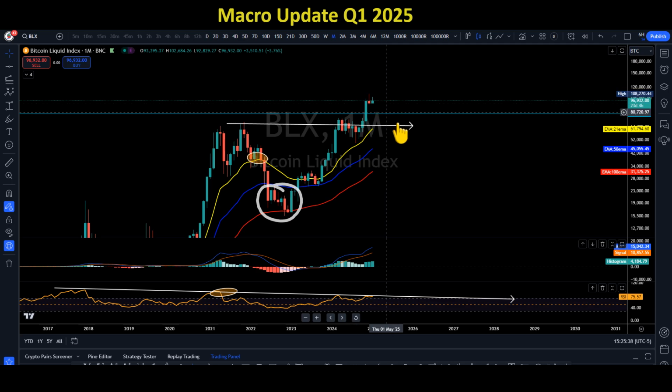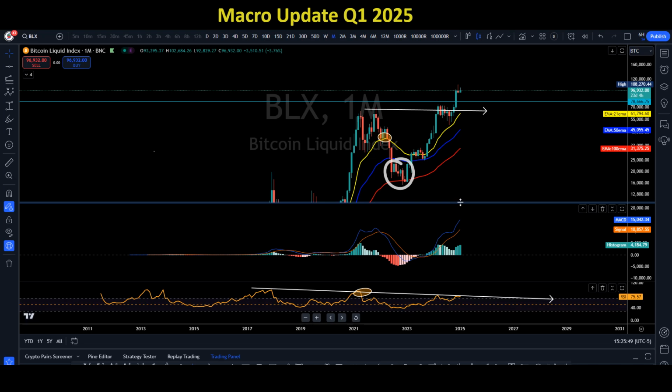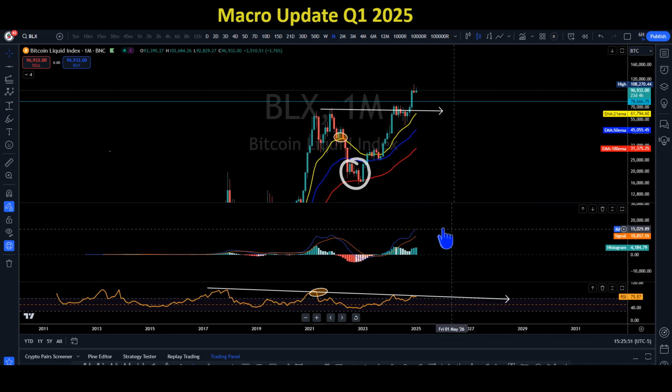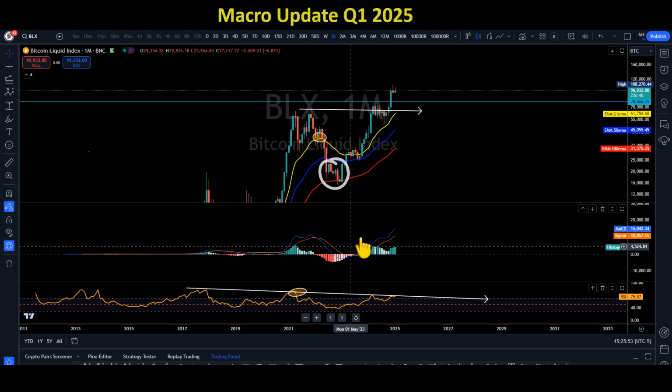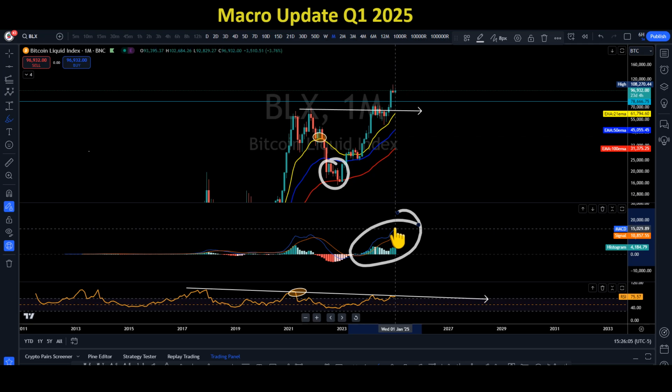And we will take a look at it on a 3D basis, because the 3D is giving us some sort of indication in terms of the correction phase and all that good stuff, right? So in terms of indicators, the first indicator we're going to be talking about is the monthly MACD. The monthly MACD is not going to give us any useful information as of now, because it is extremely bullish, right? And we just have to stay with the trend.